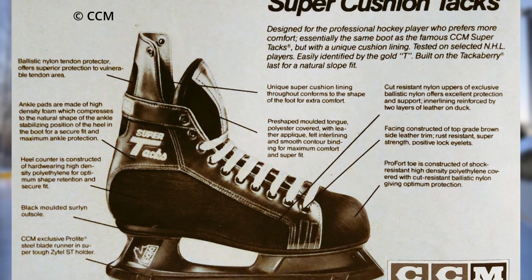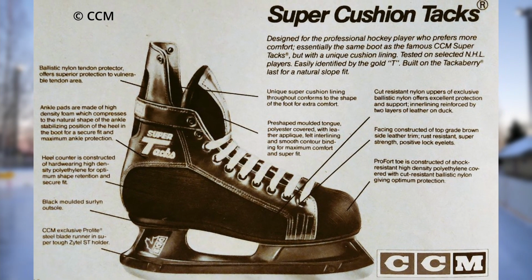These things were some of the first modern-ish looking skates, and they were amazing. I love them. Anybody who was anybody back in the day when these things came out rocked them because they were unreal. They were beauties.